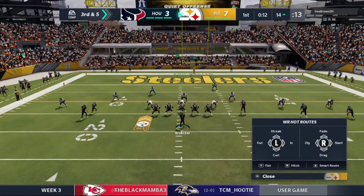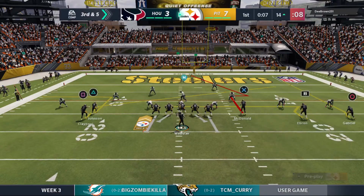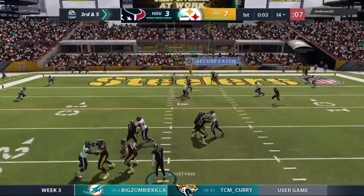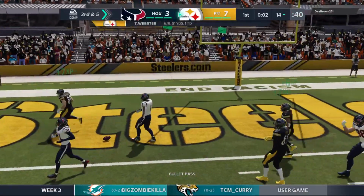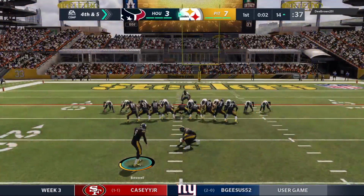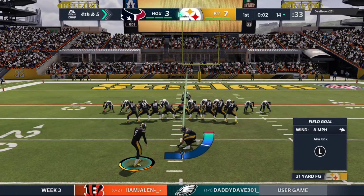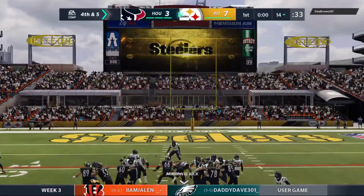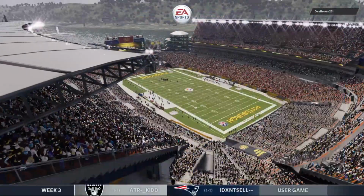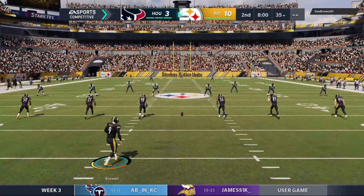Out of the gun now on 3rd down. Blanketed coverage by Houston makes it 4th down. So on 4th down, the Steelers call on Chris Boswell for the field goal try. And Boswell's kick is good. And that'll do it for the first quarter of play. 10-3 our score after 1 here on EA Sports.